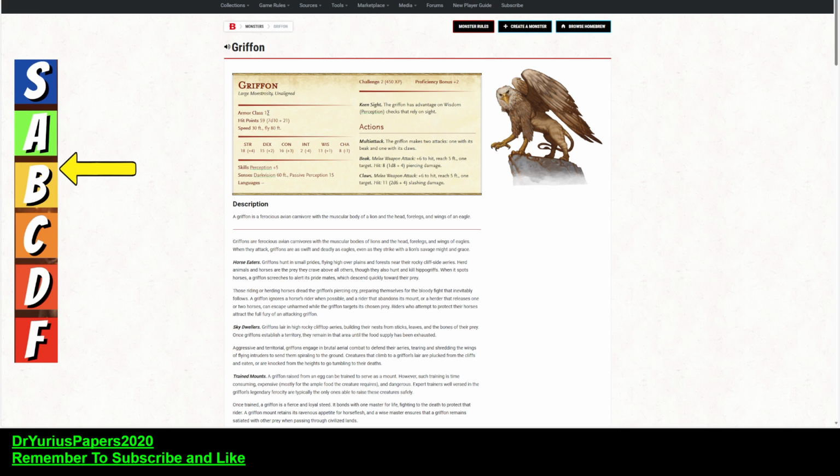So its armor class is 12. That really sucks. It has 15, but you can increase this with barding, which is mounted armor if you don't know what that word means. 59 hit points. It has a fly of 80 feet, a speed of 30 feet on land. It's got an 18 strength, which is really good, a 16 con, which is really good. It's got dark vision. It's got a perception of +5, which that's okay. And it has advantage on perception checks, so that's pretty good. So on average, you're probably going to get around a 17 perception check for this.